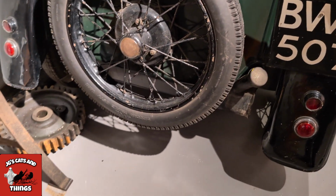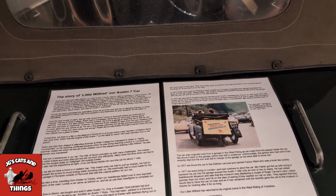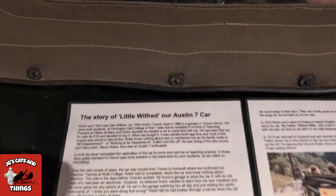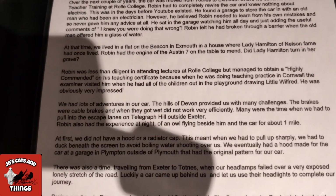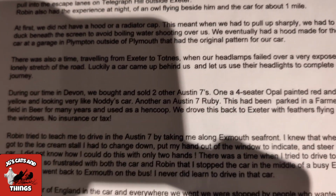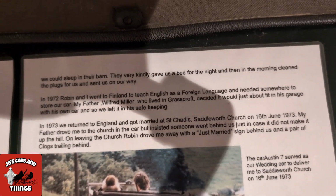Look at that. The story of Little Wilford, our Austin 7 car. So it's a bit of a story. I'm going to just show you, and if you wish to read it, you know what to do. You pause the video. I'm going to go down it slowly as I can, without shaking like a spanner too much. And there's the next bit. I'm trying to keep the shadow off, but it's not working. I'm sorry.